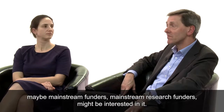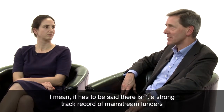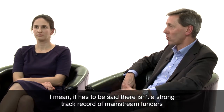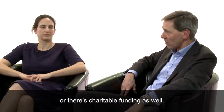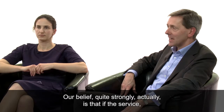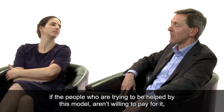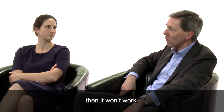Maybe mainstream research funders might be interested in it. I mean, it has to be said there isn't a strong track record of mainstream funders wanting to fund participative research, but maybe they'd be interested. Or there's charitable funding as well. Our belief, quite strongly actually, is that if the people who are trying to be helped by this model aren't willing to pay for it, then it won't work.